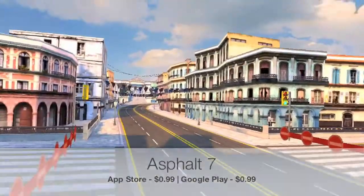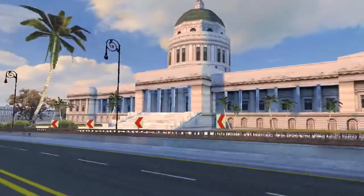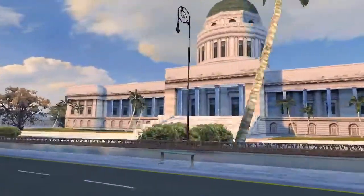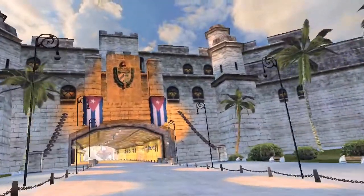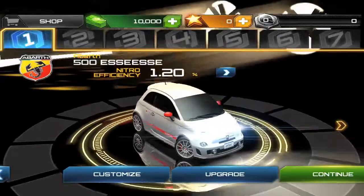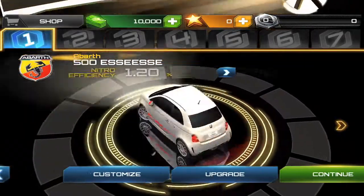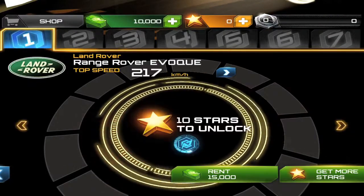Now this game is 99 cents on the App Store and for Google Play. Now this game, the reason I picked it, even though it's another racing game, is the graphics are really good on it, and even though, like I said, since I'm doing this on AirPlay, you see a little bit of lag, it's a really great game for actual racing, more of a Forza style.